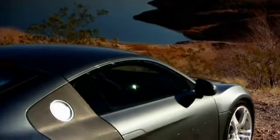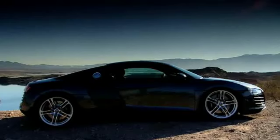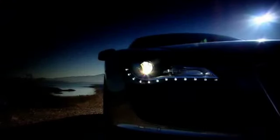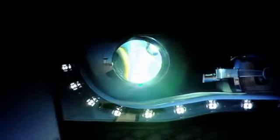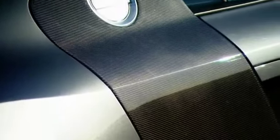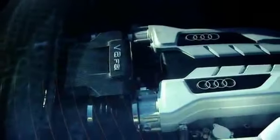It looks stunning. It's like a 22nd century TT and is full of luscious design details. The 24 LEDs below the headlamps were inspired by the Sydney Opera House. The contrasting side blades chuck air into the 4.2-litre V8 from the RS4.